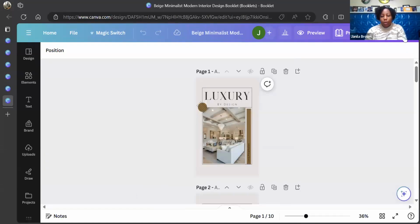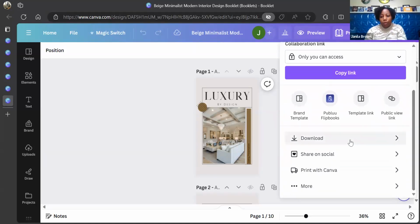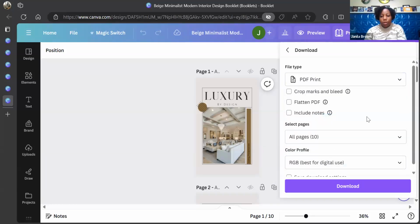All right, so now we're going to go to share. Before we get into the flip book, I'm going to show you the best way to do it if you are downloading it and want to send it to Office Depot. You're going to go to download, and you want PDF print. You want to flatten the PDF. That's taking all the layers of your design, because you've got layers: this on top of this circle, then the circle and hash marks on top of the photo. This flattens everything to make sure it doesn't look grainy and pixelated on the edges. So definitely make sure that you flatten the PDF.